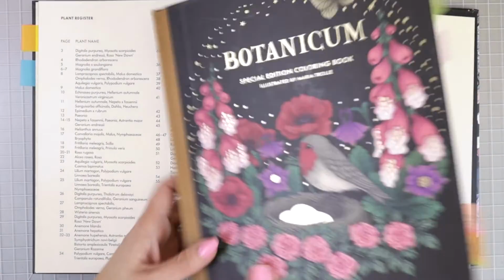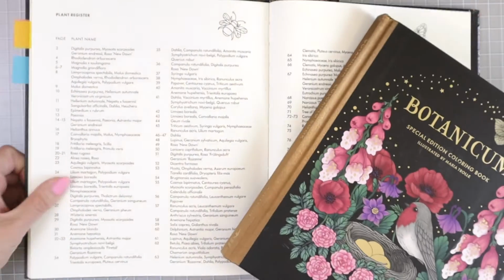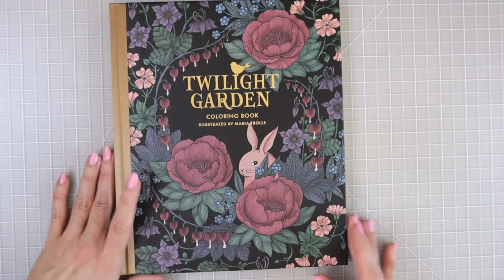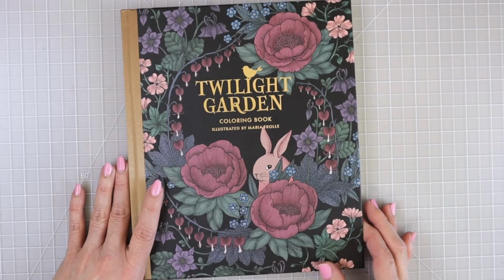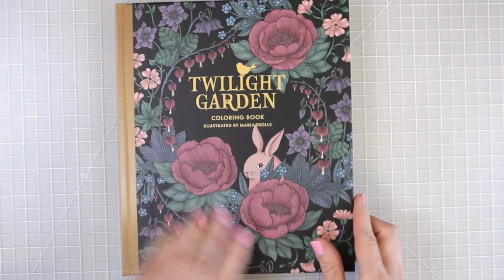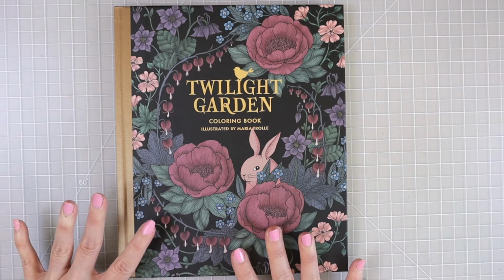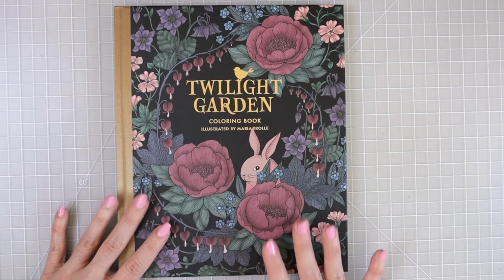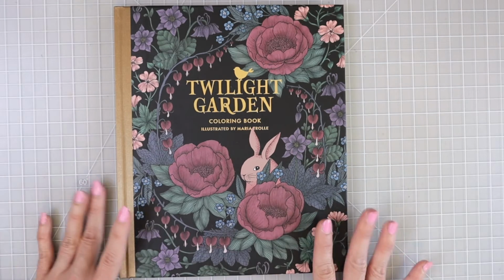But I absolutely love that because I just go look up the scientific name. And it really helps me to be able to color the image on that page exactly the way that it should be colored. And I don't know why it's not in the back of this one. That is very, very strange. But I love the artwork in this book, and I just wanted to add it in here as an honorable mention. So that is Twilight Garden by Maria Trolle.